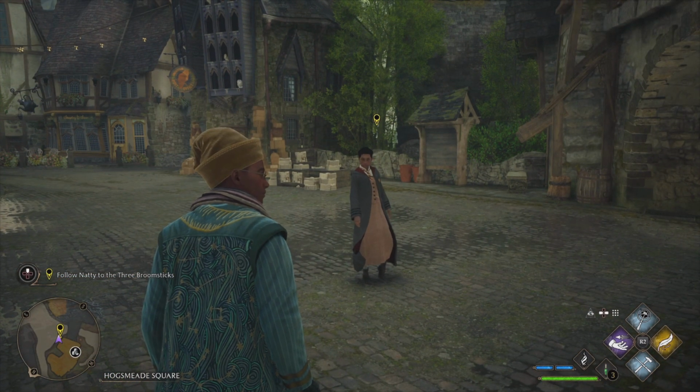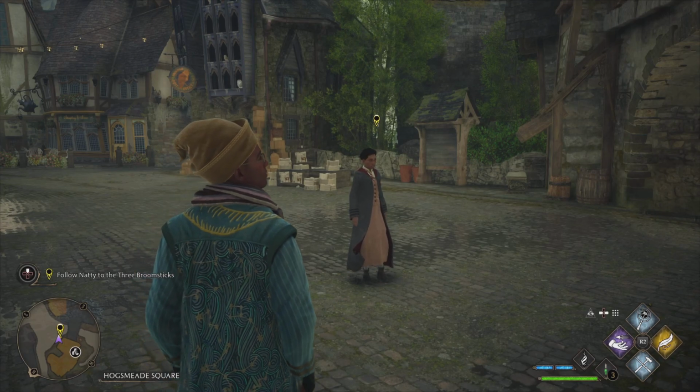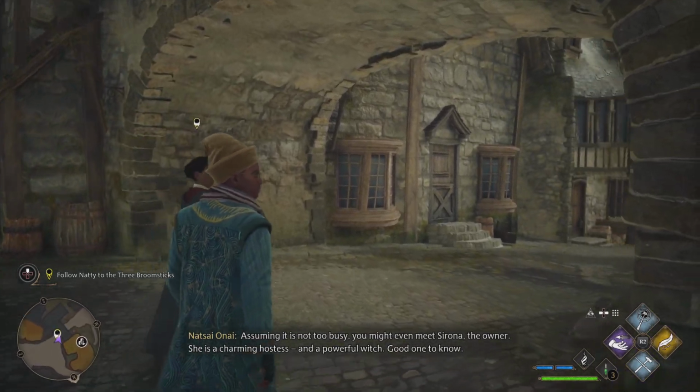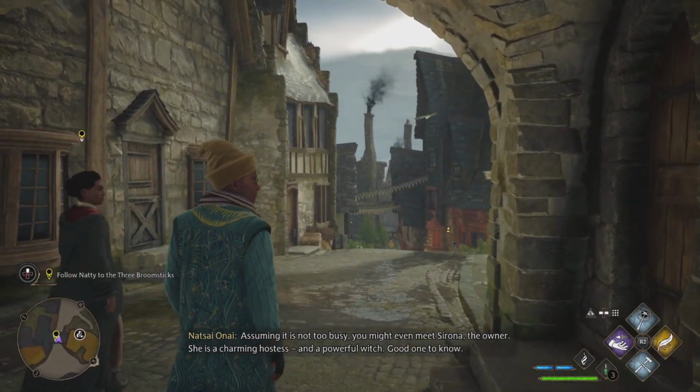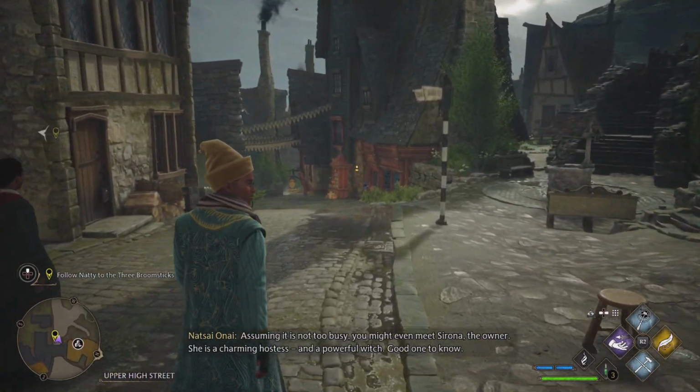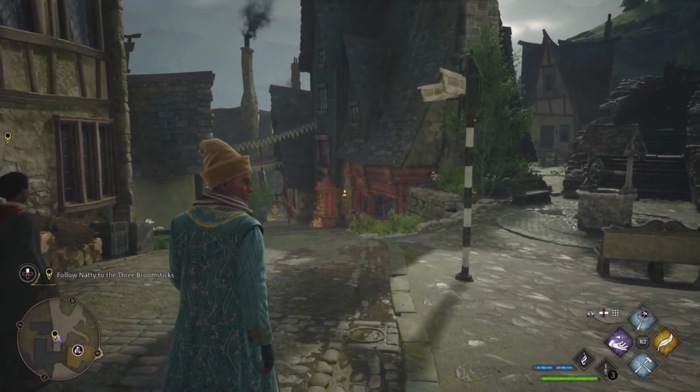Let's see how much time we have left on this. So I think this will be it, assuming we're ready to leave Hogsmeade. You might even meet Zerona, the owner. She is a charming hostess and a powerful witch. Good one to know.